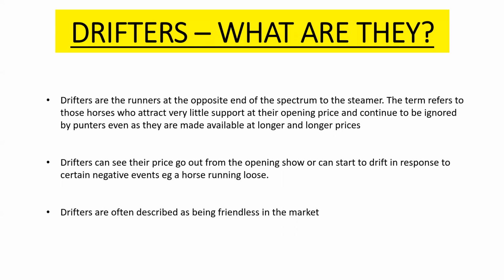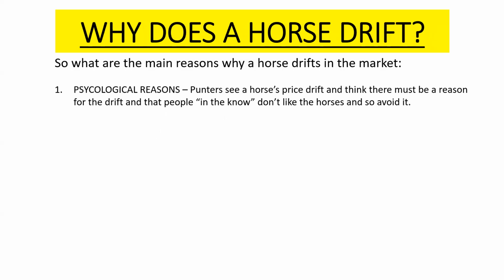All these terms that you hear, that is what the trainer and the connections, the people close to the horse, already know, and therefore it's going to drift. Drifters can see their price go out from opening show, a response to negative events like a horse runs loose, whatever. And drifters are often described as friendless in the market. And some of those points I make here, the psychological effect therefore comes in.